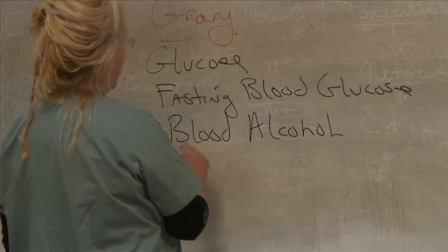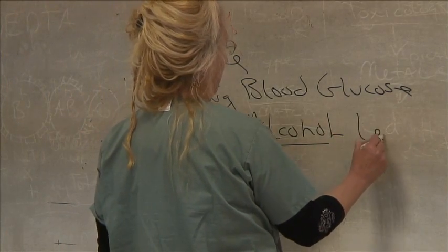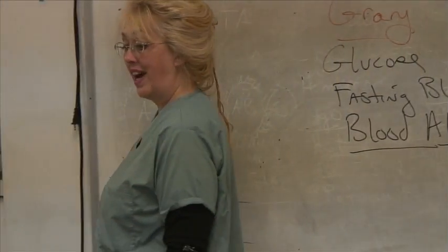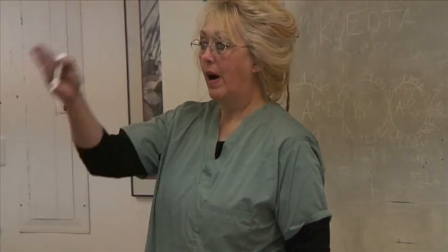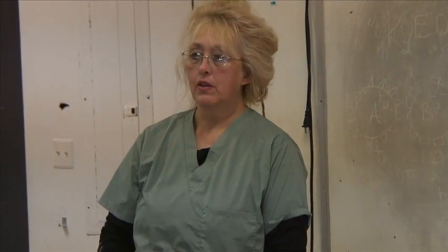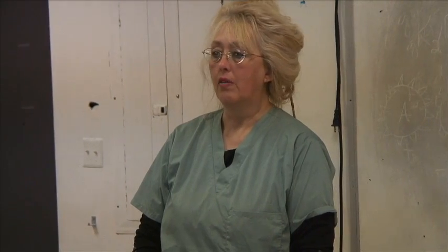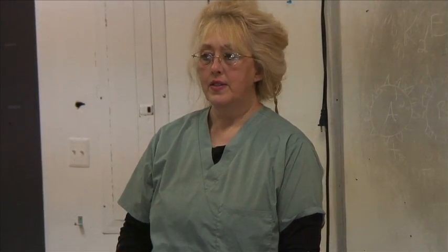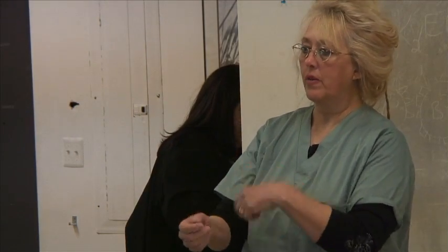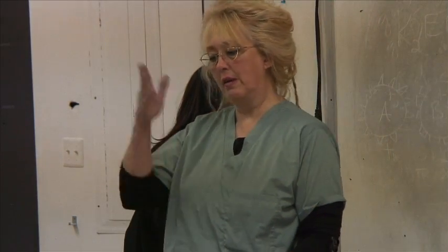What do you want to be aware of when you prep the skin when using a gray top tube? Not using alcohol. Why? Because you're taking a blood alcohol level, it could feasibly raise the level. So this poor guy that's incarcerated, they want someone to come in and draw a blood alcohol level. The phlebotomist goes into the jail, and they scrub the area with alcohol. Well, they've just put him over the limit now.